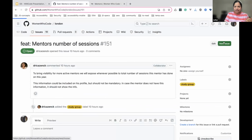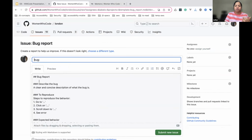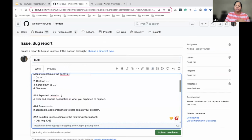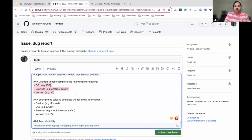Now, let me click here and open a bug report. If I click here, get started, you can see this template is coming. What it is asking is: describe the bug, how to reproduce, what is the expected behavior, screenshot. If you can provide this information, great, very straightforward.